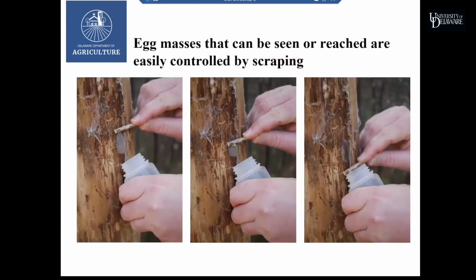The egg masses can be scraped off with any kind of hard material. You can use a knife. This photo here is using a little twig or a stick to just scrape the egg mass off into a bottle. You seal the bottle, throw it away.